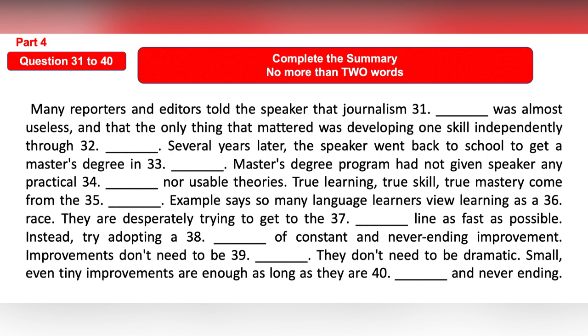I got my undergraduate degree in journalism. I graduated with honors. I took all the required journalism courses and was near the top of my class. I thought I knew the subject well. But upon graduation, I realized that I knew almost nothing about writing or journalism. I was told by many reporters and editors that journalism school was almost useless, and that the only thing that mattered was developing one's skills independently through experience.